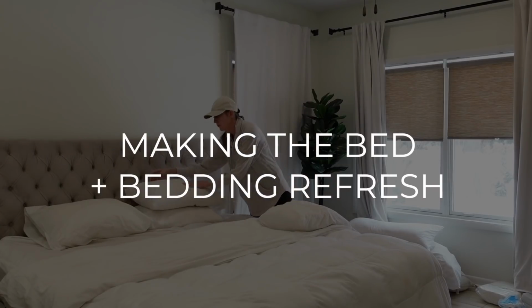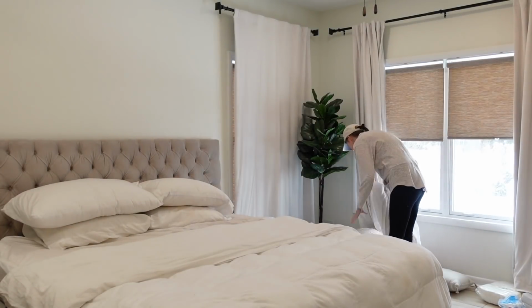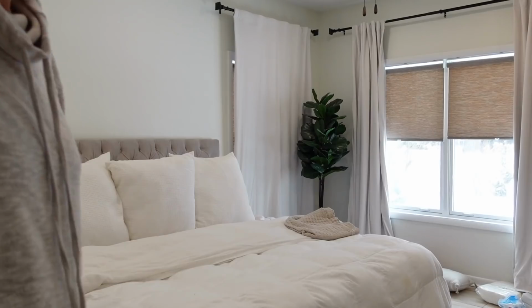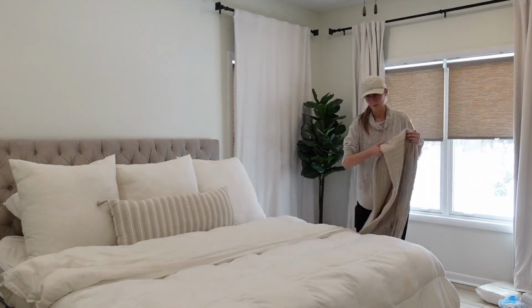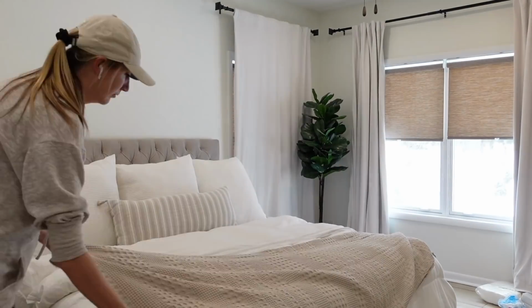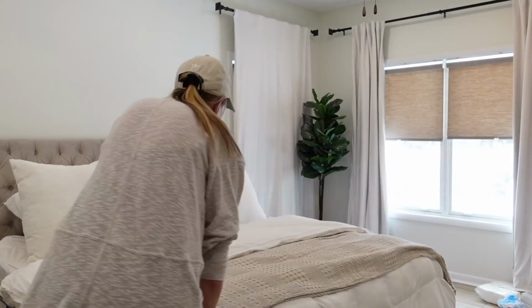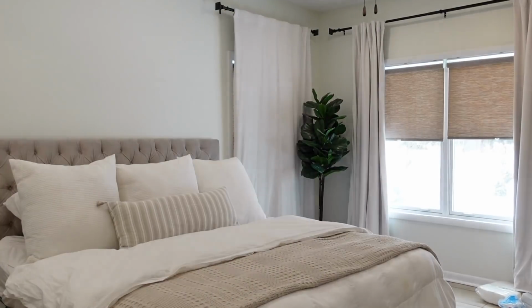Making your bed is one of the biggest things you can do first thing in the morning to kind of set the tone for your day and help you feel more organized. So what I did to help inspire me to make my bed was do a bedding refresh for this spring. So I found a couple of simple pieces from Target and Amazon to really spruce up our bedding on a budget. I found some oversized pillows, a neutral stripe pillow, and this neutral throw. They were all very affordable. I'll link them down below, but just doing those little touches really made me feel more excited and inspired to make the bed.